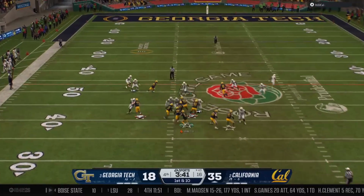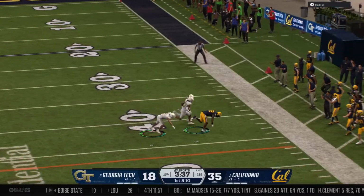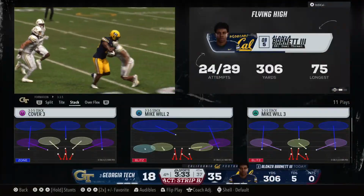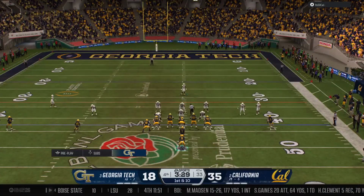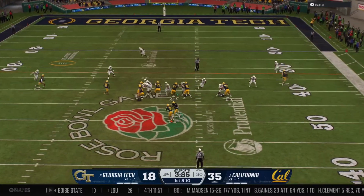Here, the interception cost them. Throws to the tight end. Wide open downfield. And he's brought down, but he does have enough for the first down. Man, I've really enjoyed watching this guy play all year, and it's been great to see him in person today, making good decisions, accurate throws, and keeping this offense moving.